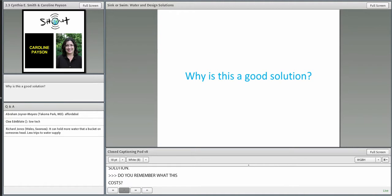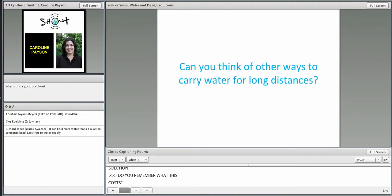Can anybody think of other ways that they might carry water for long distances? Anything you might design? And we'd love to hear your response. What might you design to carry water over a long distance?